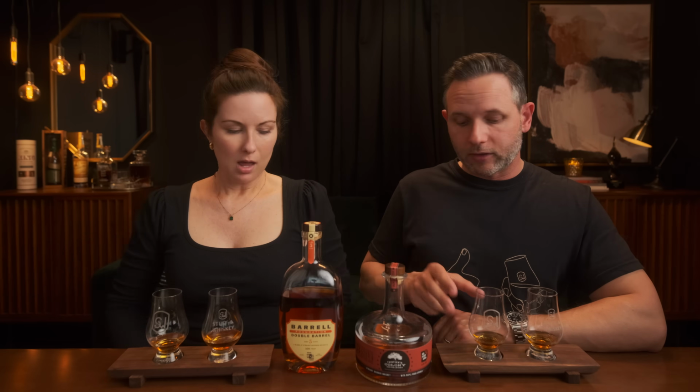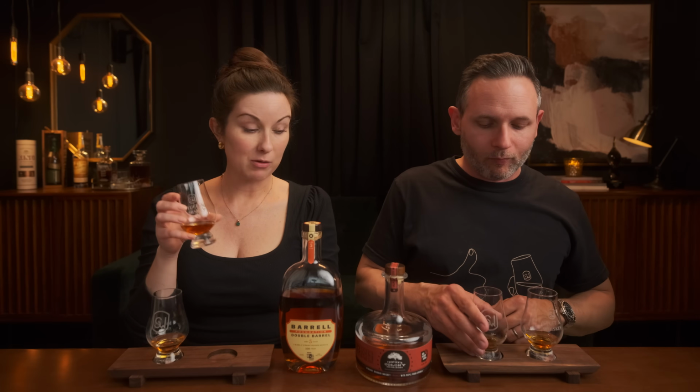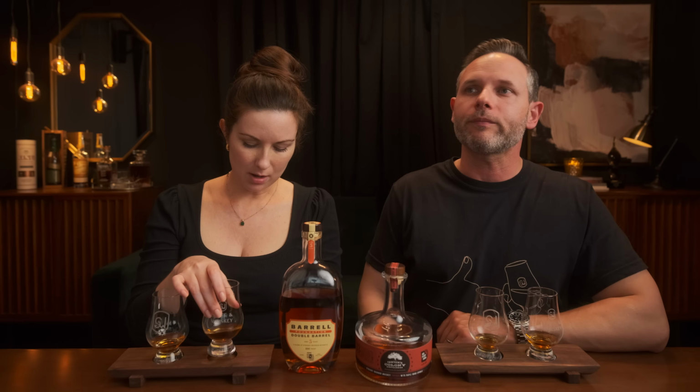What's your rating on 13th Colony? I mean, I probably wouldn't buy it either, but... Wow, I just went back to the nose on the barrel, and it made me smile. Yeah, I know. It made my heart smile. I probably won't buy it either. A thumbs down, technically. But again, to the previous point, doesn't mean it's bad whiskey. It just means we're not going to buy it.